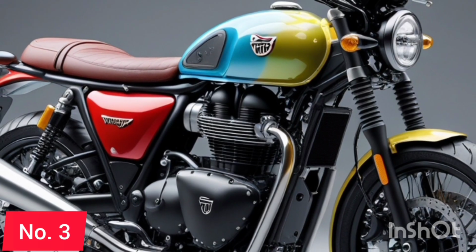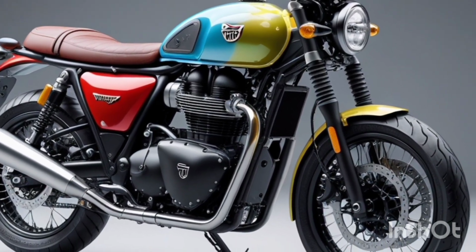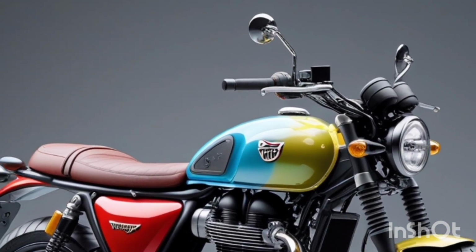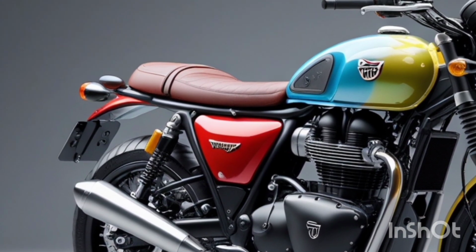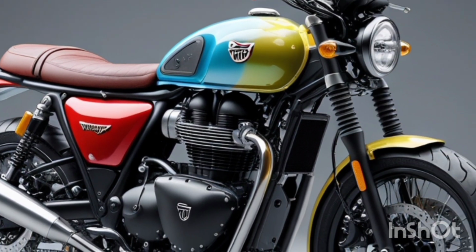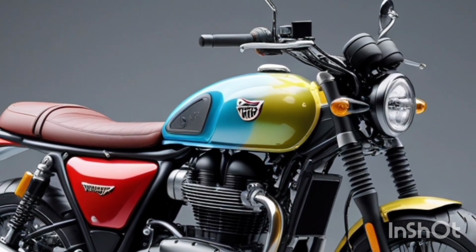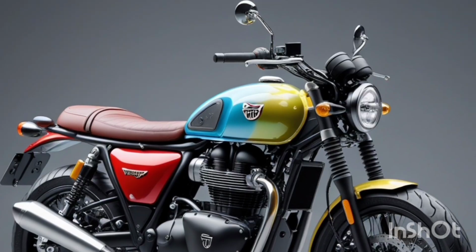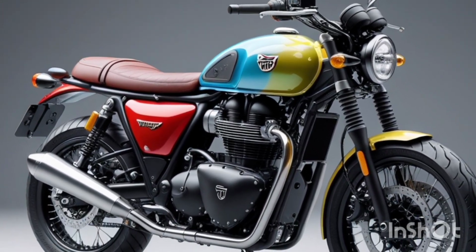Powerful heart. The Bonneville T120 is powered by a 1,200 cubic centimeters parallel twin engine, delivering 105 Nm of torque at 3,500 RPM. It's liquid-cooled, comes with a 6-speed gearbox, and weighs around 236 kilograms. Inspired by the original 1959 Bonneville, it blends heritage with modern performance.